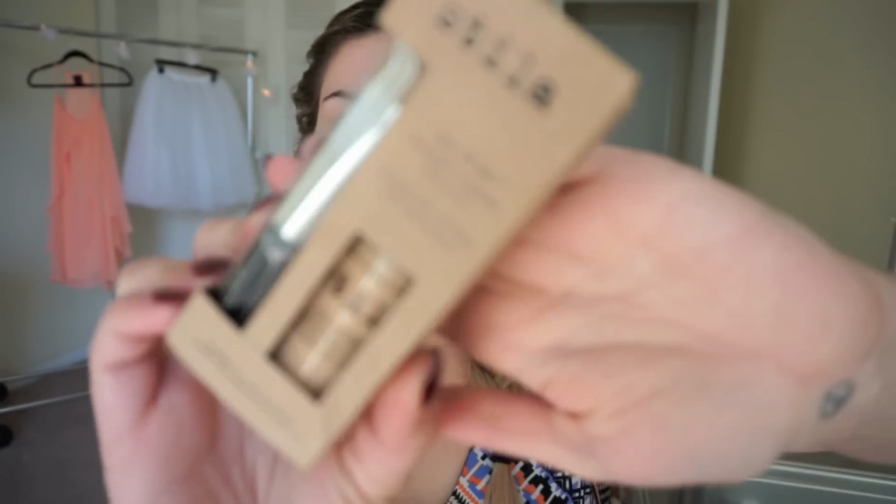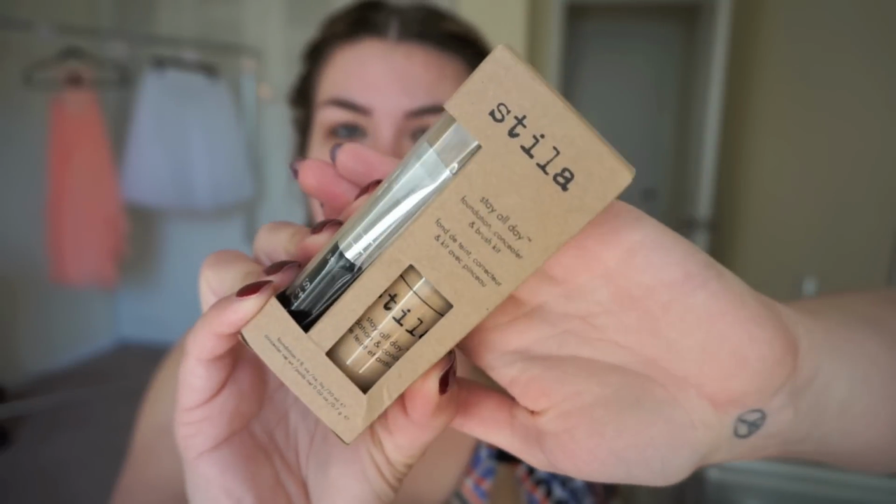And honestly, quite frankly, I have never tried Stila before, and I think that's so crazy, right? Like, it's such a popular brand. So she recommended this to me and I bought it. It is the Stay All Day Foundation, Concealer, and Brush Kit. So it looks like this here. Love the packaging on this.